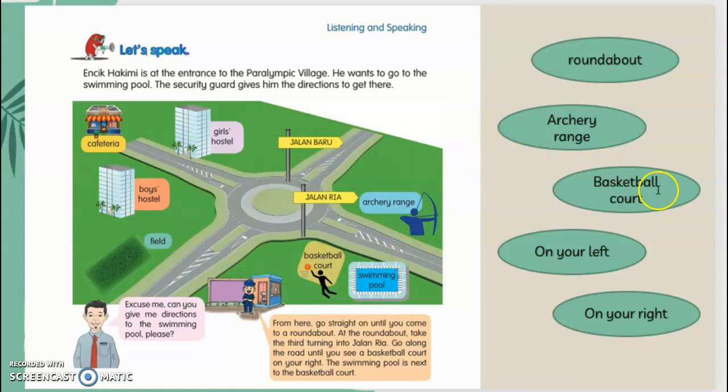Okay, so let's look at what Encik Hakimi said. Excuse me, can you give me directions to the swimming pool? So he is here. How do we get to the swimming pool? Before that you have to know certain important things such as roundabout, the name of the road. So here this man has helped Encik Hakimi to get from here to the swimming pool.